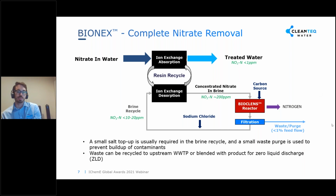The biocleanse treated brine coming off this is then filtered with a very small amount of purge, typically less than 1% of the flow. In most cases, that waste purge can actually be recycled up front. If there's an existing wastewater treatment plant, it can go straight up the front, or we can potentially blend that with some of the product. And then we can actually achieve a zero liquid discharge result.